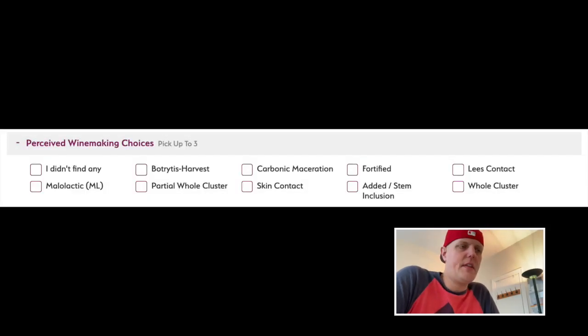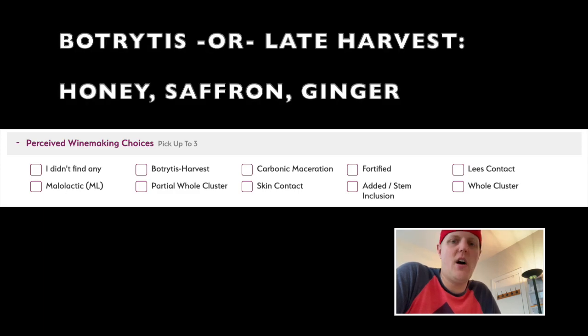And the second part of the grid that I want to focus on today is right here, the perceived winemaking choices. I'll comment on these relating to white wine real fast. A botrytis or a late harvest wine will show a honey, saffron, spicy ginger quality to the wine. That should lead us to certain grapes or certain regions of the world that would classically make these wines.